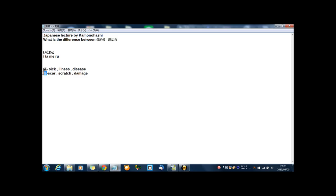And this kanji has another reading, kizu, and itameru, two readings. And this kanji, kizu, means scar, scratch, and damage. This meaning is about memory for substance, and the former one, itameru, yamai, is for our body.